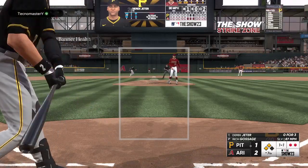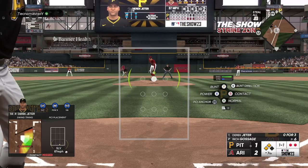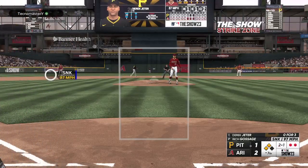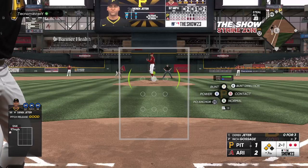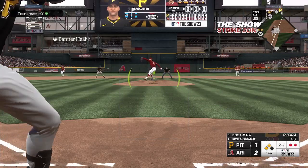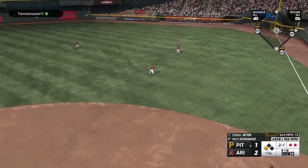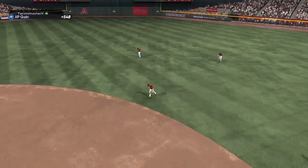And he was nowhere near that one for strike one. Wouldn't chase that time. 1 strike. No. He's under it. Makes the grab, and that is that.